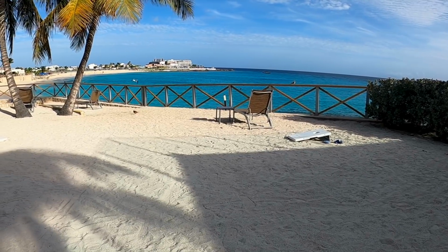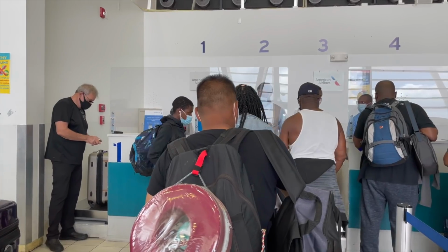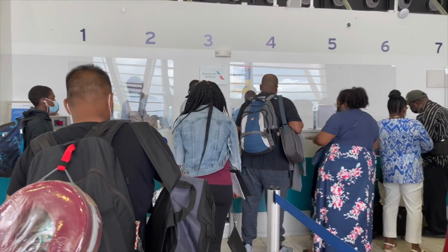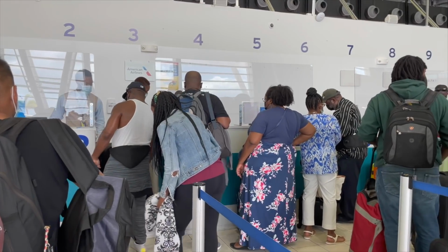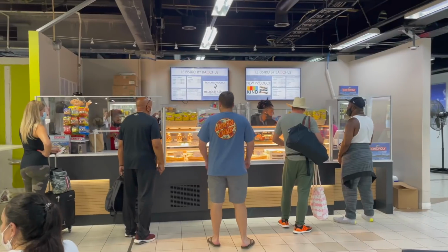You can also ask the front desk to print off your COVID test results for you, so you can have them in hand when you head to the airport for your departure in St. Maarten. Once you're at the airport, you'll be asked for your COVID test and your passport at the airline counter.